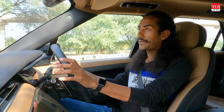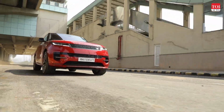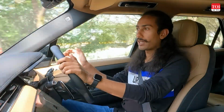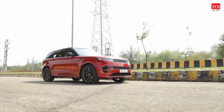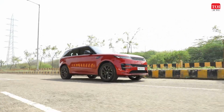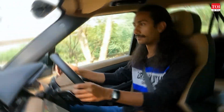Now, something that I'm not a big fan of is how, despite being the Range Rover Sport, when you really try and push this vehicle on tarmac, you might find yourself a bit unimpressed. I'll tell you what I mean by that. Basically, if you are taking a long sweeping bend and you try to go fast, you don't feel as connected to the road and you don't feel that same amount of feedback that you would want from a steering wheel of a sporty vehicle. Plus, you do feel that there is some vertical movement as you are taking a corner.